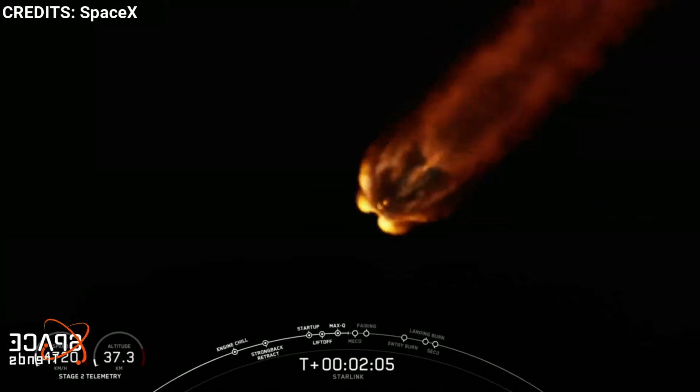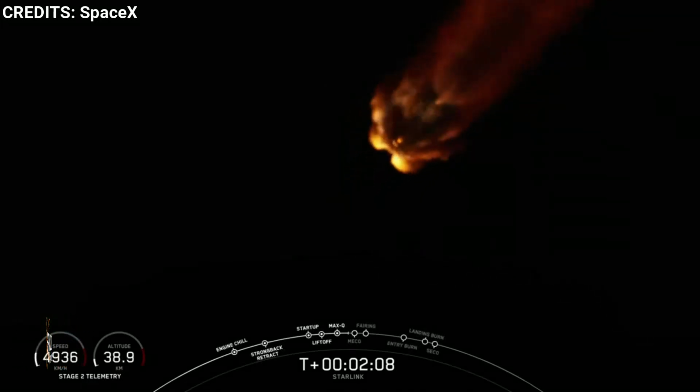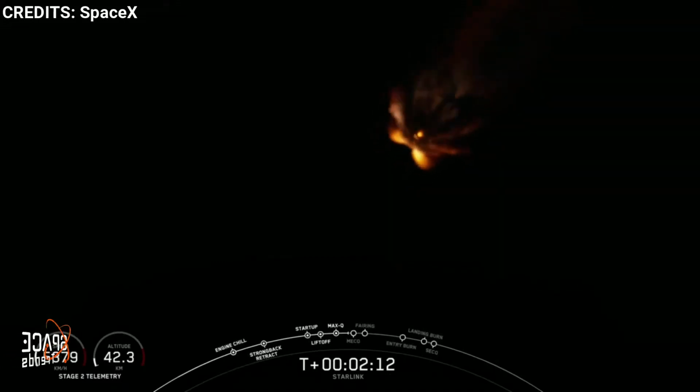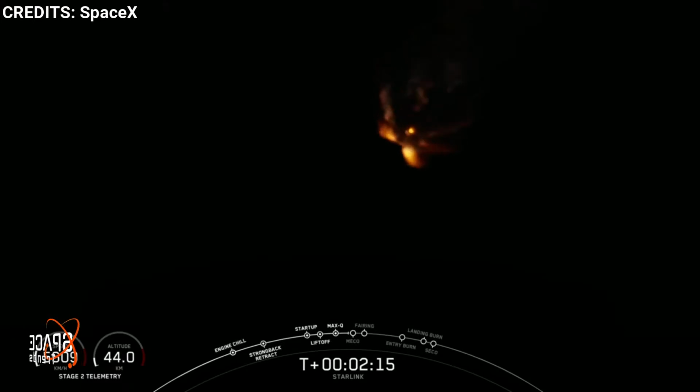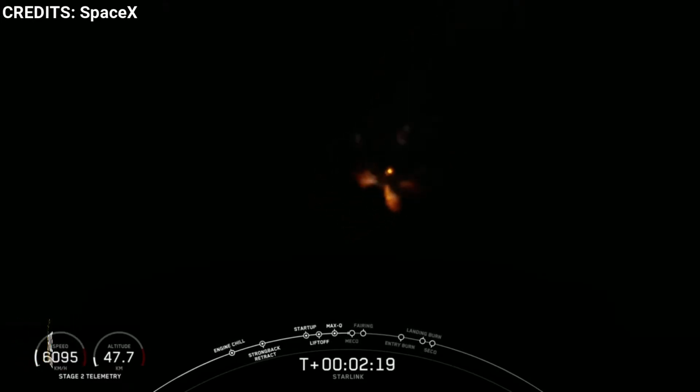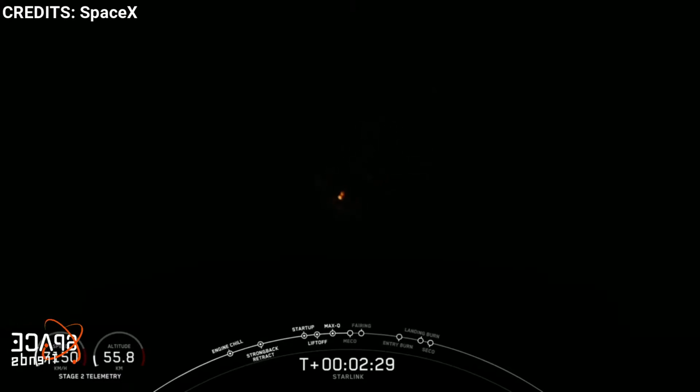Now, major event coming up will be main engine cutoff, coming up at just after 2.5 minutes, called MECO. We shut off all the 9 engines. We'll separate the first stage from the second stage, and we will ignite the second stage engine, called SES-1, second stage engine start number 1. Throttle down. MECO.